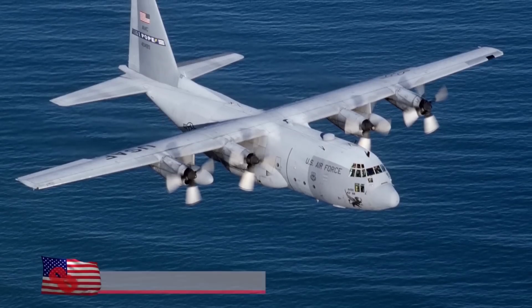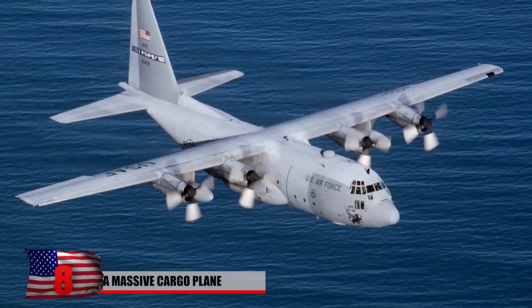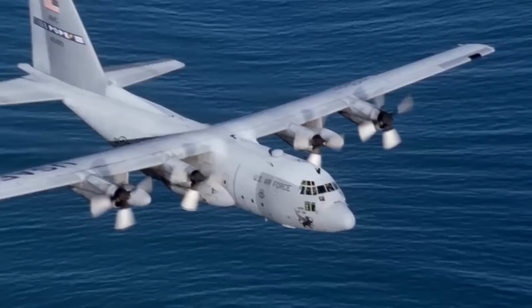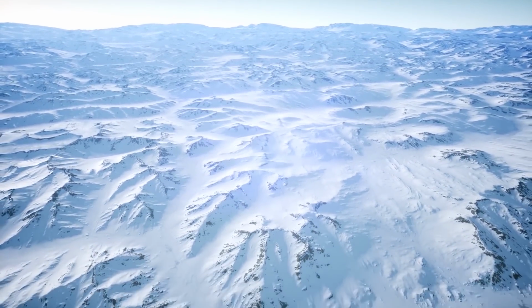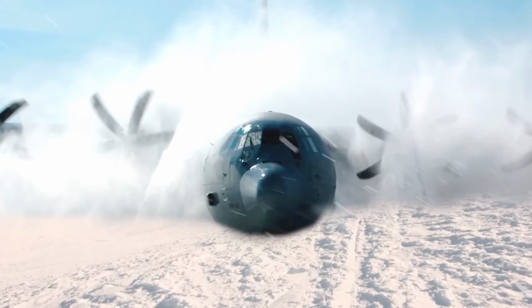Number 8. A massive cargo plane. A C-130 Hercules cargo aircraft called Juliet Delta 321 took an unexpectedly long break from flying in late 1971 due to mechanical problems. The plane had just delivered supplies to a scientific expedition in Antarctica when one of the rockets used for takeoff malfunctioned. It crash-landed on the ice and its landing gear collapsed.